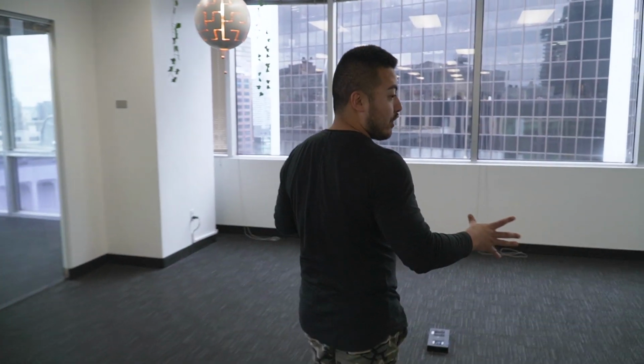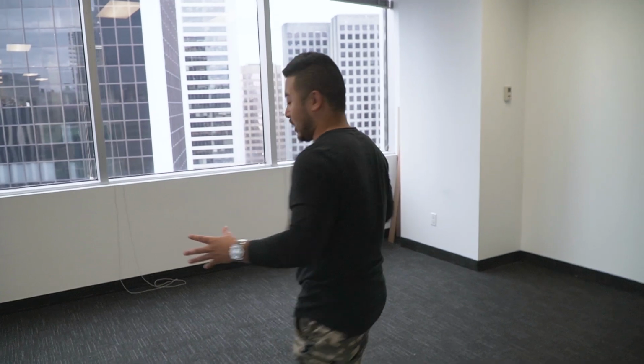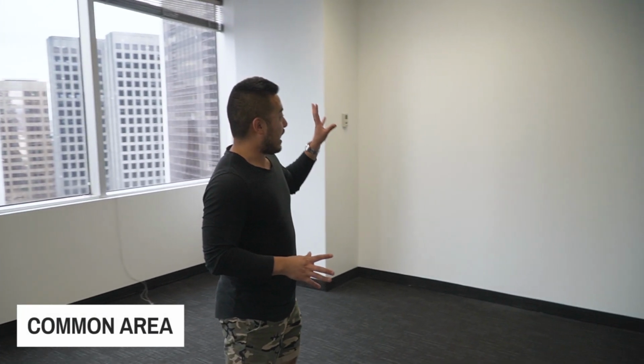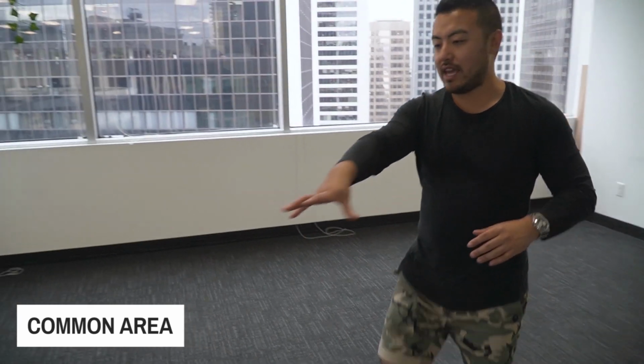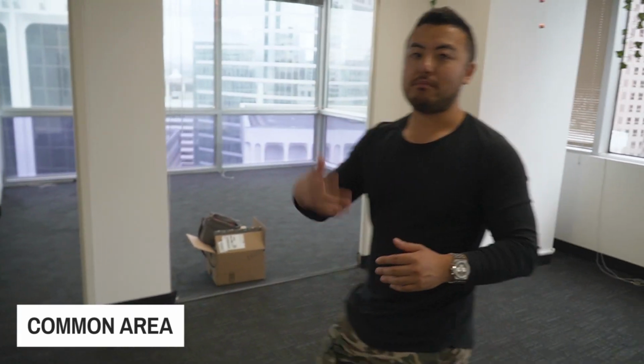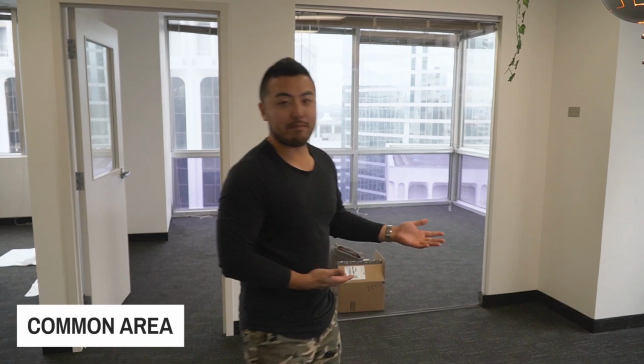This area over here, this is gonna be kind of the common area, right? I'm gonna have a TV over here, we're gonna have couches over here, we're gonna have dining tables right along here so people can microwave their food and come here and basically eat. This is gonna be kind of the chilling area where you can come and socialize. It's gonna be very, very relaxing. You're gonna have some more couches over there. So yeah, this is gonna be kind of the common area.